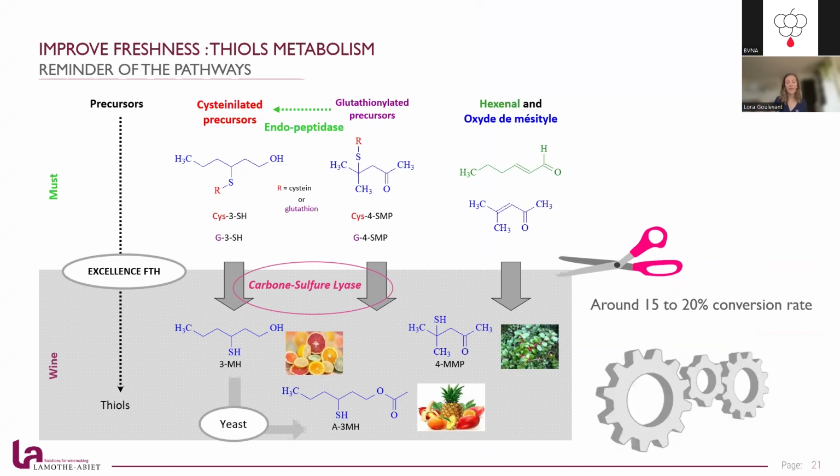So in must, in the berries, the aromas are under the form of precursors. They are odorless, we don't smell them, and to transform them into something we can smell, you need some enzyme activity. Usually the yeast is doing this transformation from precursors into volatile thiols, into aromatic compounds. So we need a carbon sulfur lyase that will convert the precursors into volatile thiols. And then the yeast will also be able to transform the 3MH into A3MH.